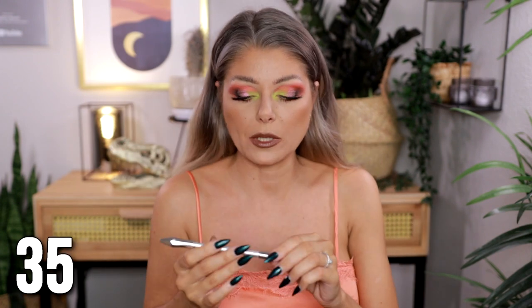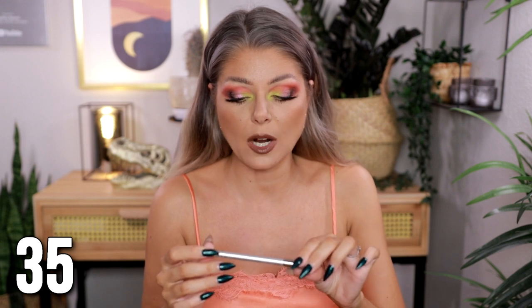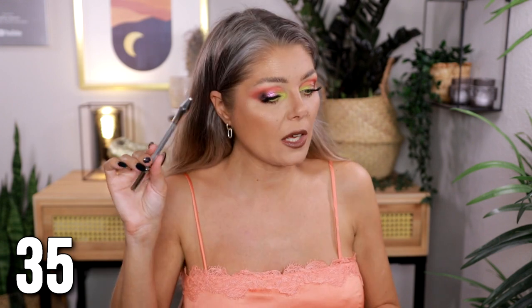Next thing I'm gonna mention, and I've heard so many people really loving this, is the Gimme Brow Voluminizing Pencil. I also got this one in PR. I will try and mark down below which things are sent in PR and which things I bought myself.